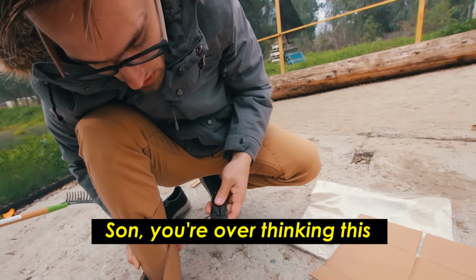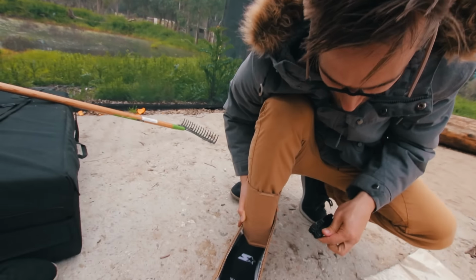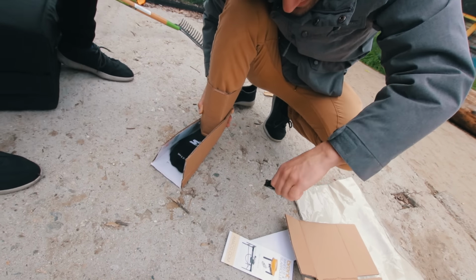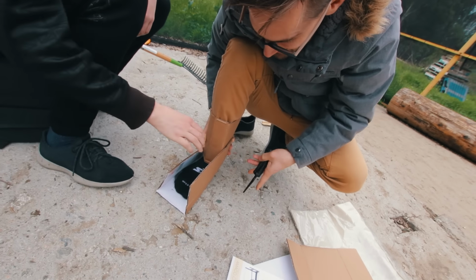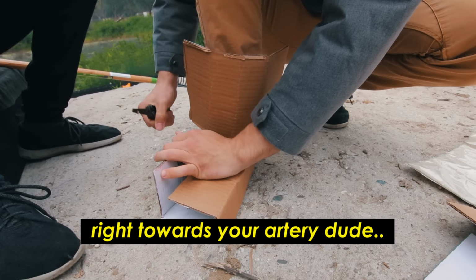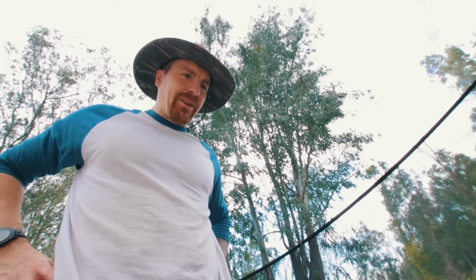Son, you're overthinking this. No, I think it's gonna be perfect. Did you make an actual boot? Why do you have this part? You do not need this part. No, it's gonna be perfect. No, that's gonna restrict so much motion. Hold on. Dude, this is the worst idea. Guys, safety first. Safety first, dude. Son, what are you doing?